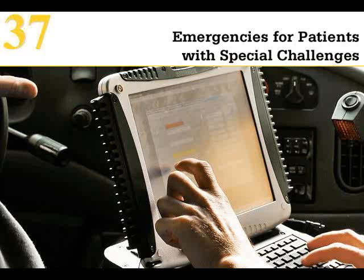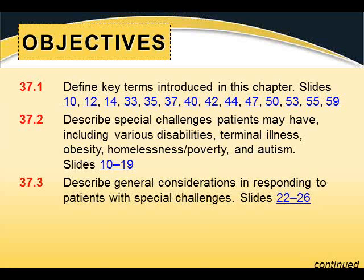So this is the last chapter in this section, and this is the last section that is really devoted to patient care. The final section that we get into is the operations section, and the operations section covers a lot of things that are ancillary to doing calls, such as maybe driving and whatnot. So we'll get to that soon enough. So let's finish up chapter 37.